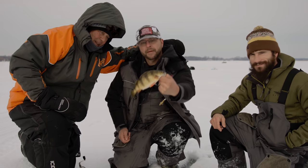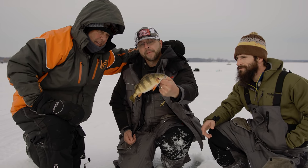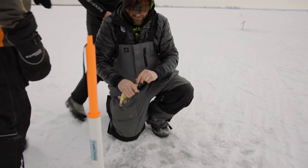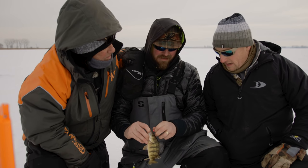Yeah, hold that one out. I mean, that's a beautiful fish. Now, Tim, is that above average? That's a pretty good size one. That's a little above average. That's a jumbo there. Tip down! Okay, hold that up. Now how big is that fish, y'all? Oh, it's a 9, 10 maybe.